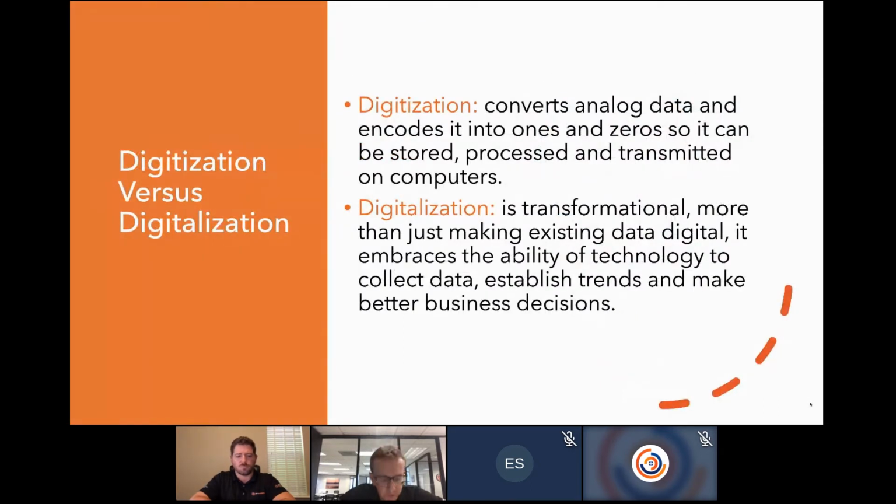So just to reaffirm, we've gone over this for a couple of days, but it's very, very important: digitization versus digitalization. The first one converts analog, so more or less dumb data, and encodes it into ones and zeros, so it can be stored, processed, and transmitted on computers. That's digitization. Now, digitalization below is more transformational. It's more than just making existing data digital. It embraces the technology, the ability of the technology to collect the data, establish trends, and make better business decisions.